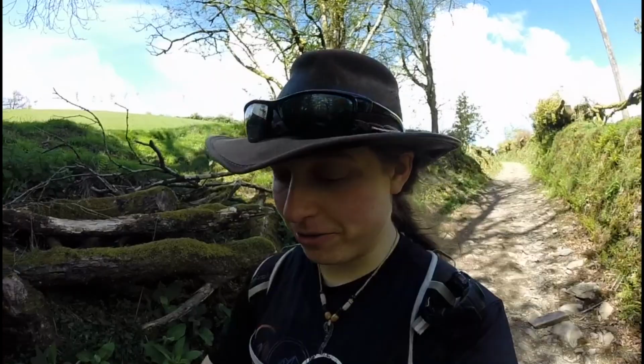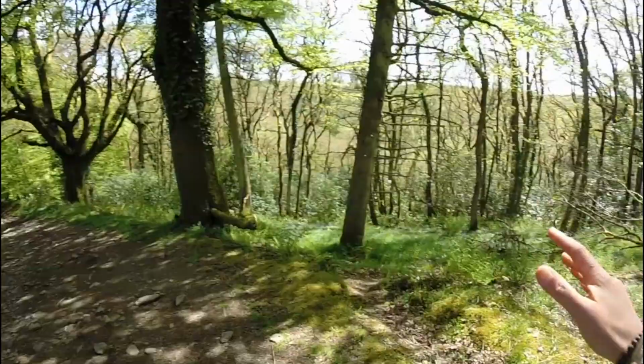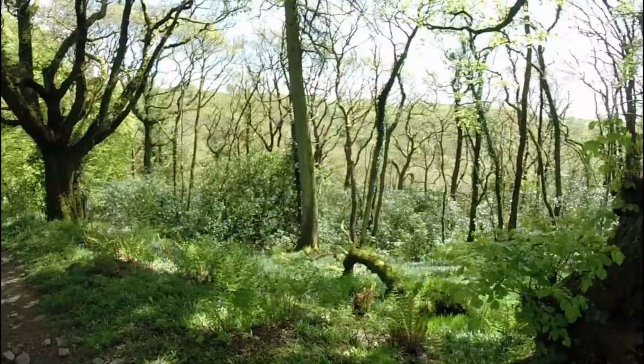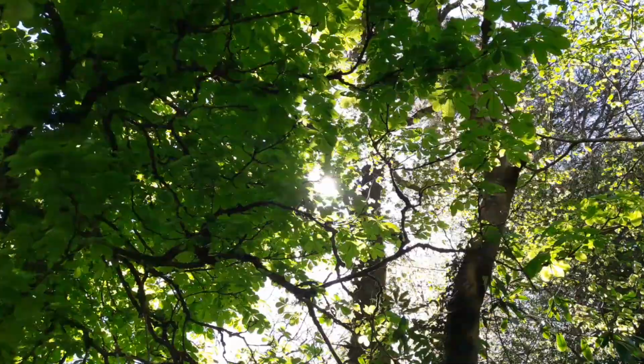Just taking a sharp right and we're now entering the woods, beginning our final descent down to Tarr Steps. See the bluebells just carpeting the floor of the woodland. That is spectacular. I can just hear the sound of the river now. And I have not been able to stop smiling in anticipation. I really don't know what to expect because I've never been here before.